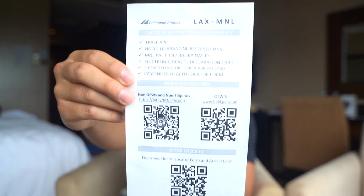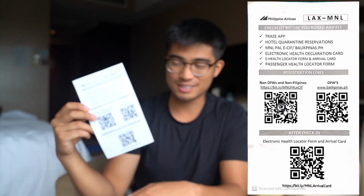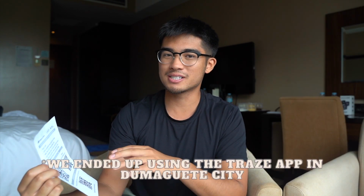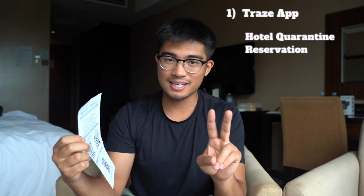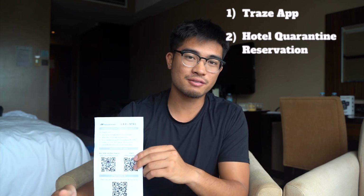In addition to the passports and the NSO birth certificate, they also give you a checklist before you board and fly. So this is the checklist. Okay, so first on the list we have the Trace app. So we didn't end up using the Trace app during our trip, but I would still recommend downloading it and just creating an account just in case they require you to have it. And second, we have hotel quarantine reservations. So we printed a copy of our reservations just to show the airline.